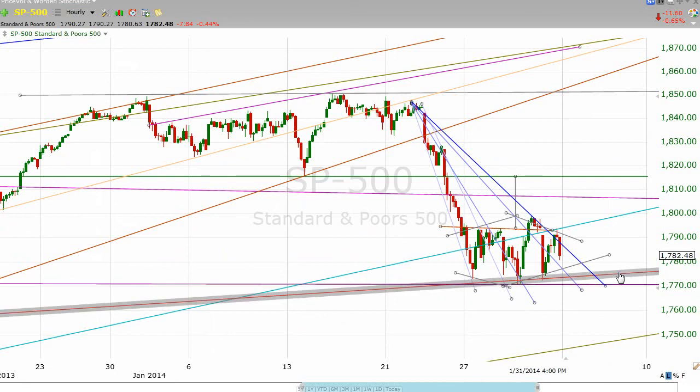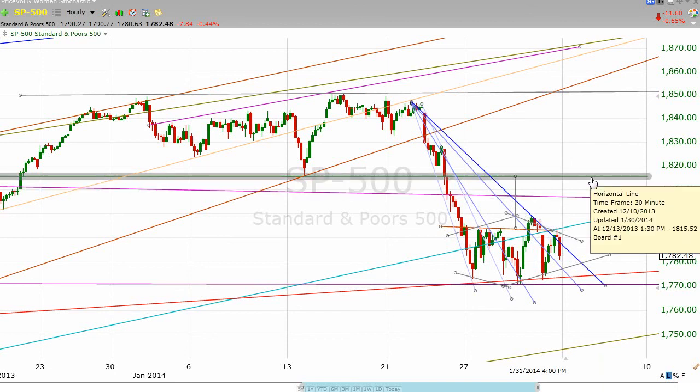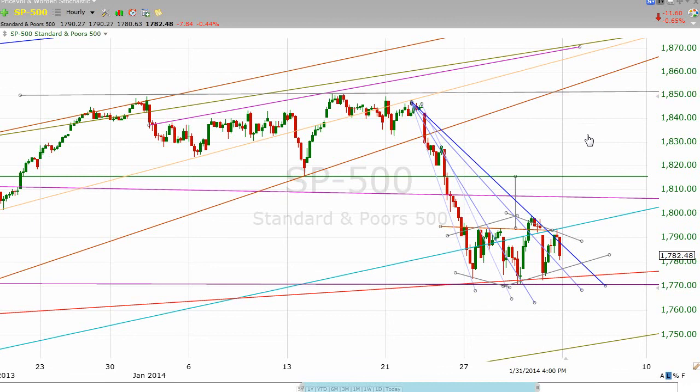But we've got two support lines underneath us that could very well turn this little diamond into a reversal. So basically, all week, sideways, trying to decide, are we going to consolidate here and reverse, or are we going to consolidate here and continue? If we continue, then depending on when it might happen, I would look to tag this line probably in the mid to high 1740s. If, however, we break out and go up, then I would look for some resistance at about 1816.